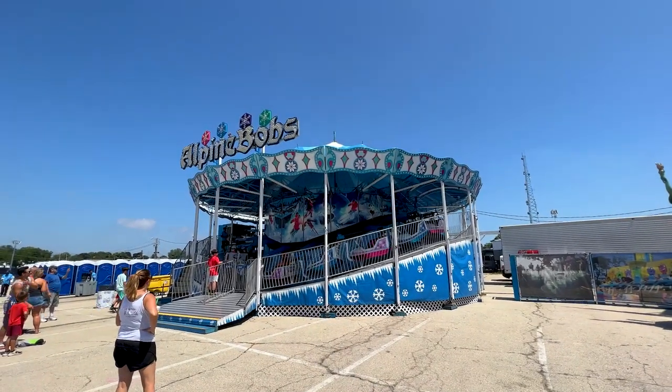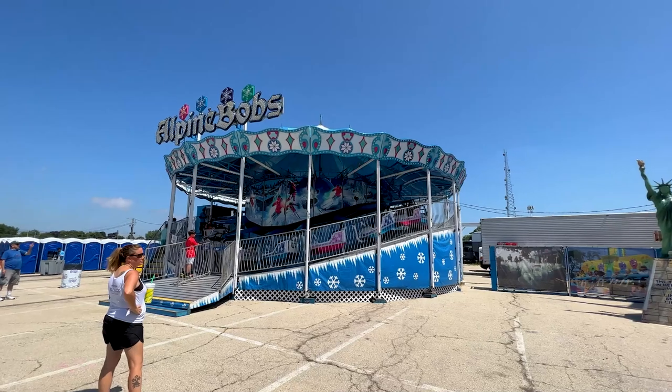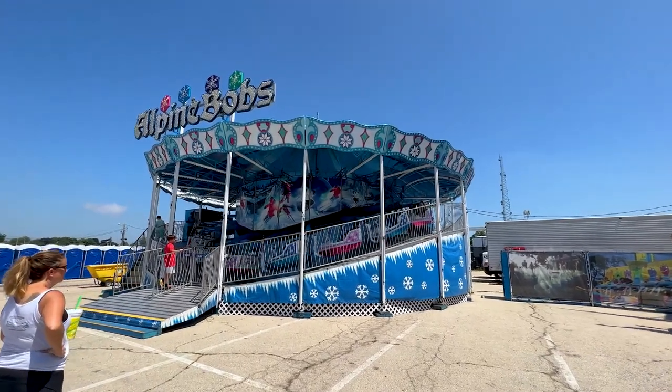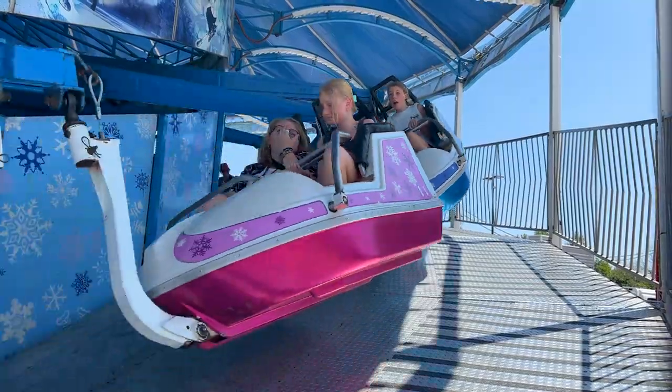And here is the Alpine Bobs, which you dip, dive, and swoop around. Kind of feel like you're either flying or experiencing a bobsled run. A lot of fun, and you do go forwards and backwards.